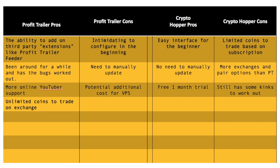So really, head to head, one's a little bit easier to use if you're a beginner and a little bit more expensive because of that. The other one takes a little bit more time. So if you were to add on a third party to ProfitTrailer, plus add on the ProfitTrailer Feeder, plus add on a VPS and do the monthly subscription, you're probably in the same range as Cryptohopper if you do their highest level package, which allows you to have 75 coins to trade.